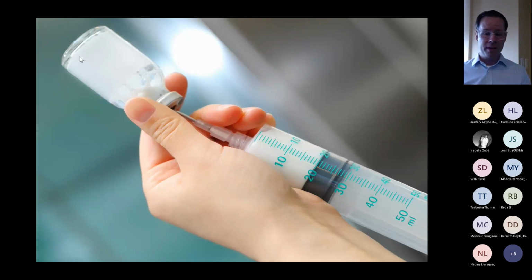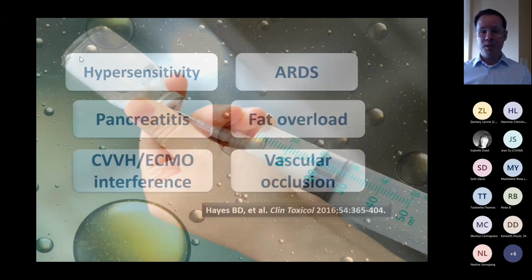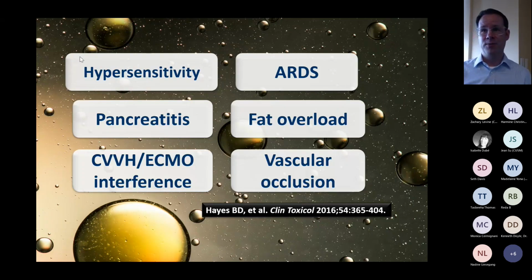This is what it looks like. It's pretty thick. You can give it as a push, which seems weird to inject a bunch of fat into someone, but you can let it run in by gravity as well, which is what we generally do. Not surprisingly, when you do this, you are at risk for fat side effects like pancreatitis and fat overload. But again, in the moment of a cardiac arrest, you're probably not thinking about these potential side effects, and that's fine. Just know that they can exist.